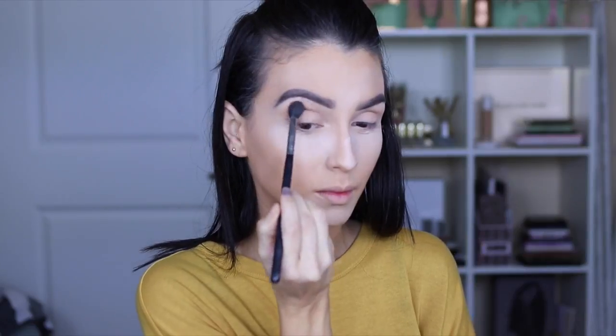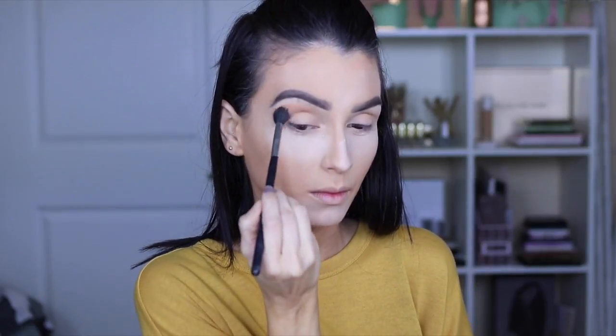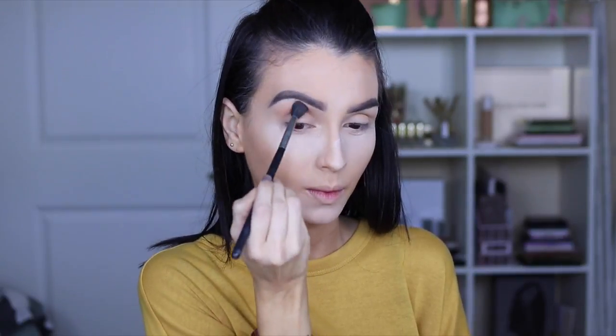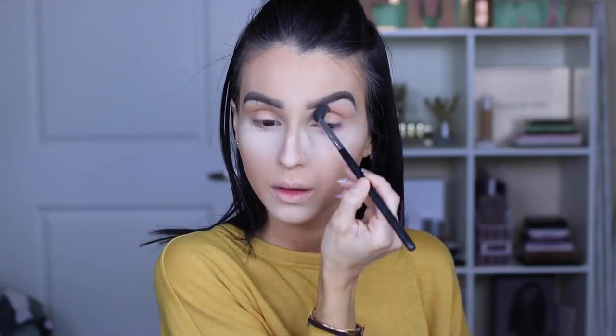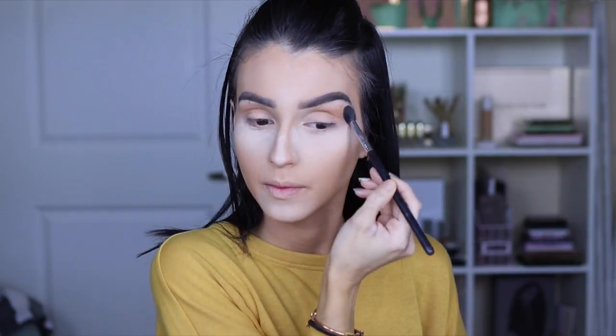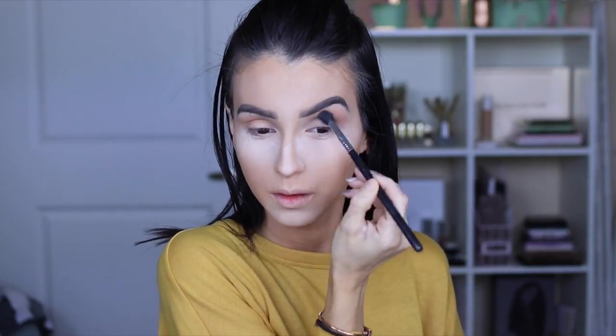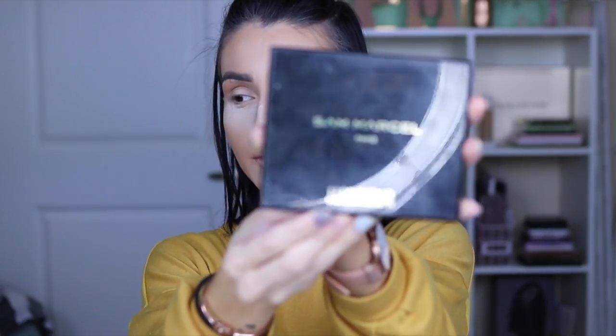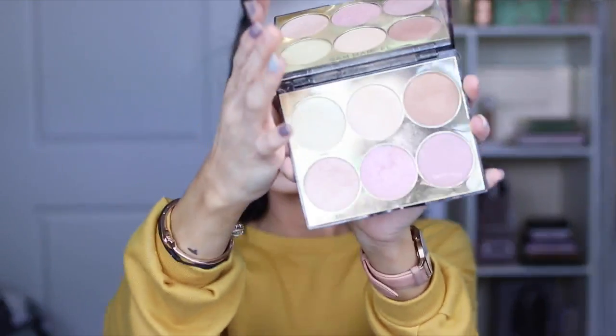I love this palette. And that is what I'm using as my eyeshadow, actually. I'm grabbing a big, large, fluffy brush, and I'm using that bronze color, which was the lightest one on the top, and I'm using that as my crease color and my only color on my eyes, except, of course, the lid.